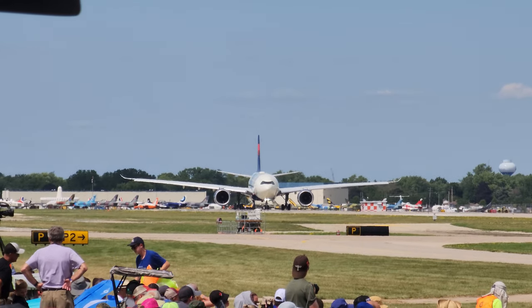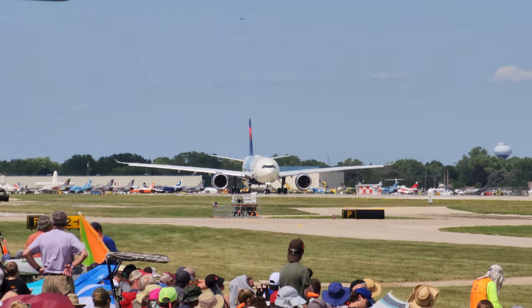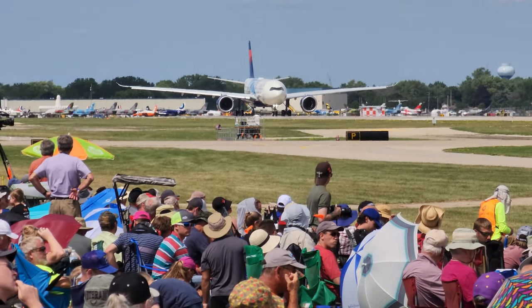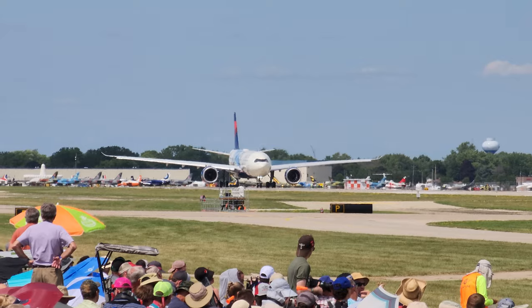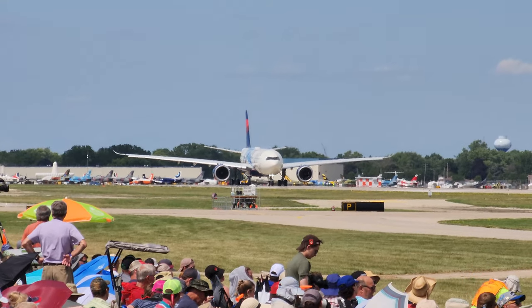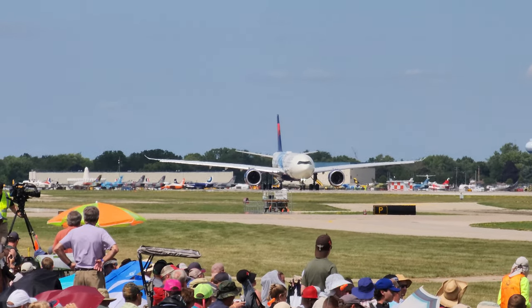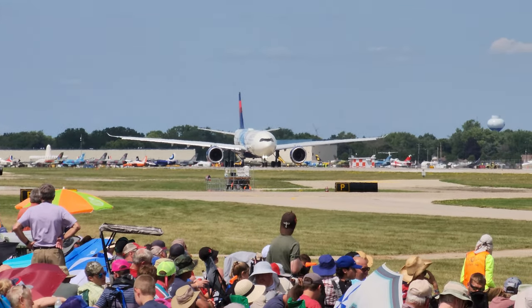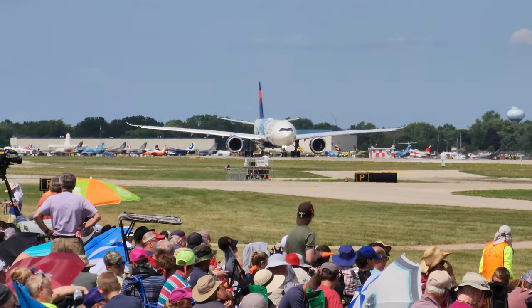So tell me a little bit about what you do for Delta while we're waiting for the runway to clear and your airplane to get airborne. Thanks for that. An exceptional team I work with manages all the pilot training and pilot standards, which is the flight training in the aircraft for Delta Airlines. Three members of my team are on this aircraft today.